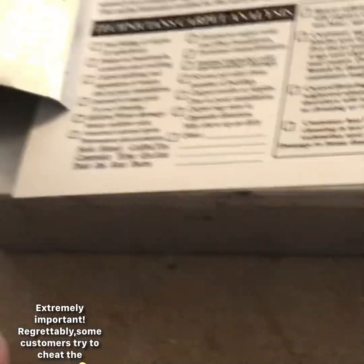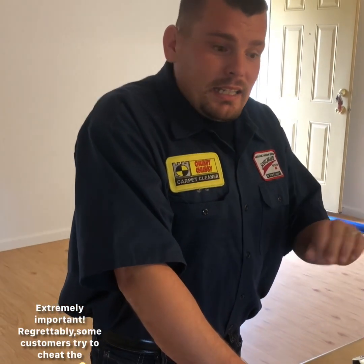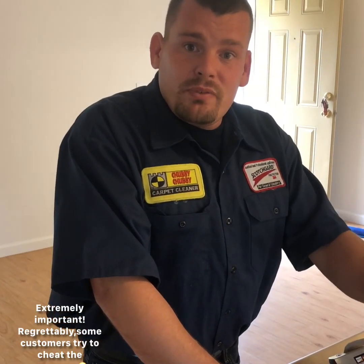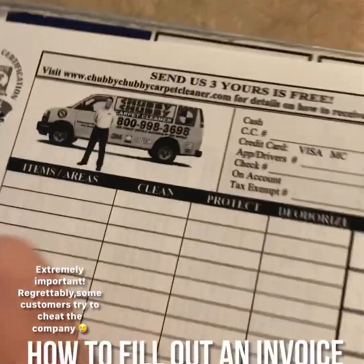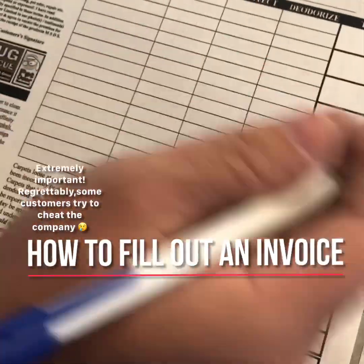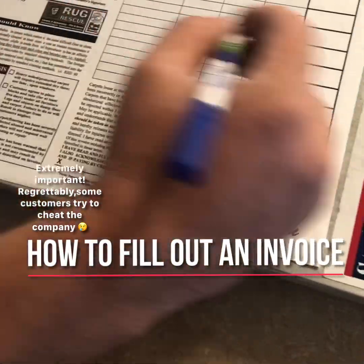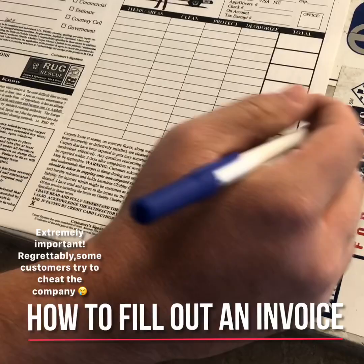If there's an issue with pet stains, urine in the carpet, red stains, anything like that, and we offer an upgrade service and they decline it, you need to notate in the notes. Recommend doing pet serum, red treatment, pest treatment, sanitization, anything like that. Write it down. Customer declines, have them sign it. So when they come back and said that our technician did not do the job properly, we can show the notation that we offered it and they declined it. This will save your butt in the future.